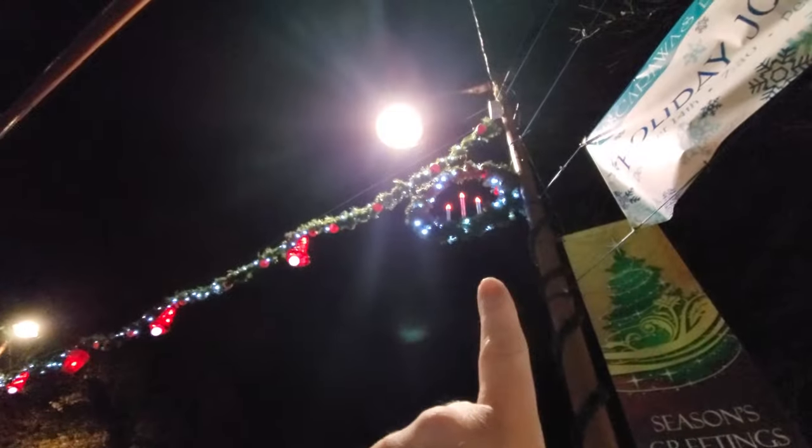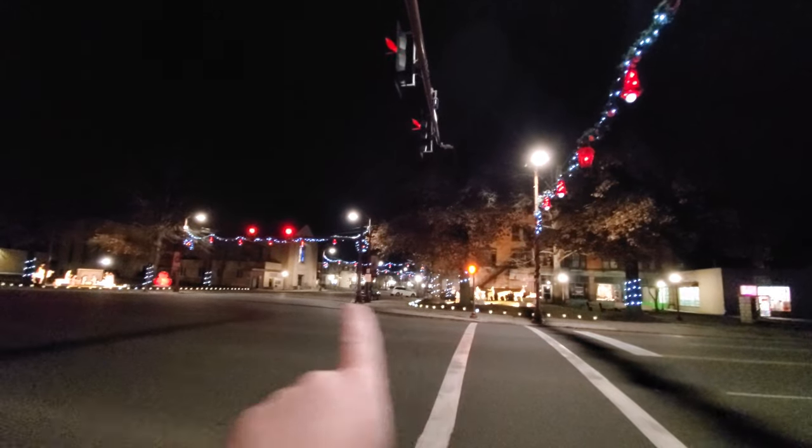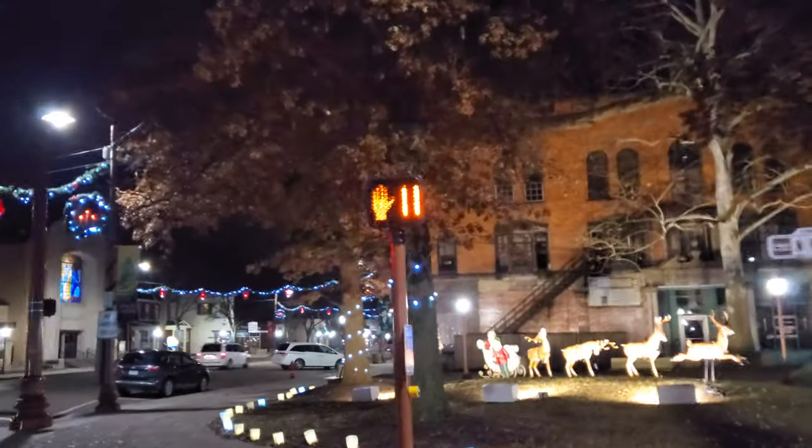Let's go over here though, across the street, and we'll work our way around, because I'm gonna show you guys all this stuff. Look, we got wreaths and garlands with bells across the street, and going all the way down that street there. 11, 10, 9, 8. Okay, we made it. I was standing over there pushing the button for the longest time to try to get the walk signal. I don't even know if that thing works. I think that's just a trick to make you feel better about crossing the street.